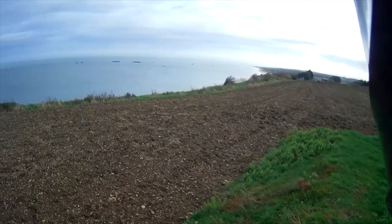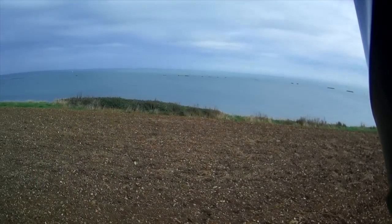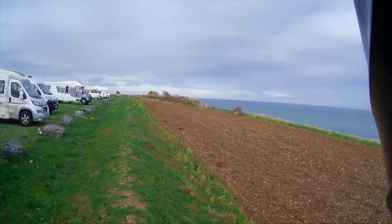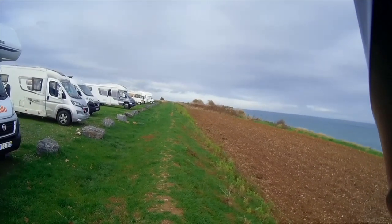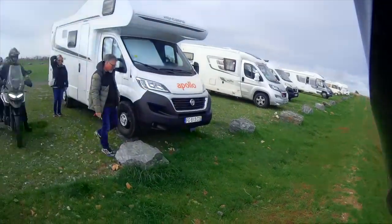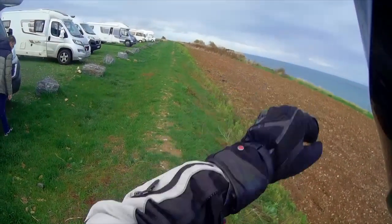Right, so there we are. That's a better view. Mulberry Harbour. Arromanches. And there's a little bit of a bunker there, Sean. Yeah. Or a pillbox or something, just on the cliff edge. Just there.